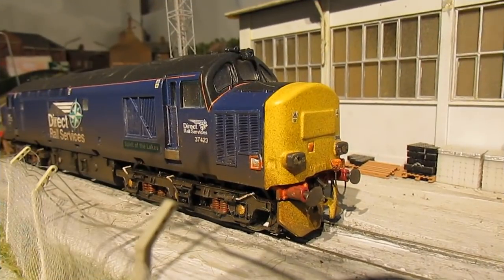Hello YouTube viewers, and in this video I'm going to review some visiting locomotives. They are from other modellers, friends of mine, that have basically left their locos here in a stabling position. Some people haven't got the layouts fully operational yet, so they're stabled here at the moment. I'll start with this one.